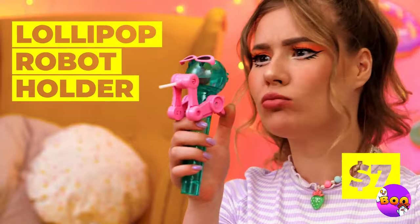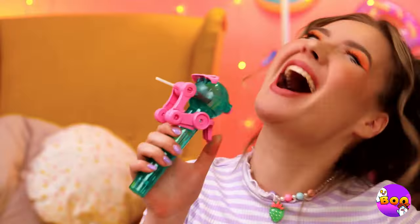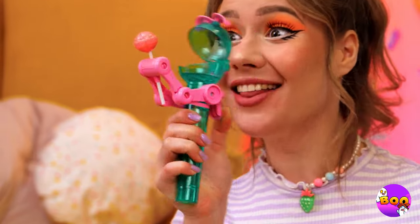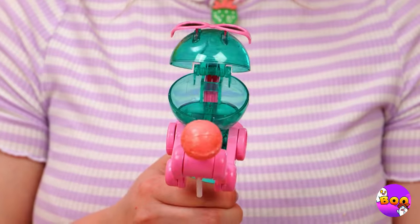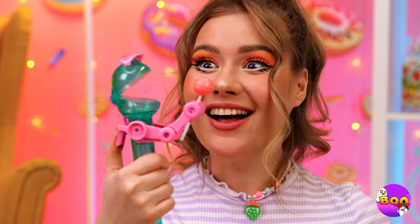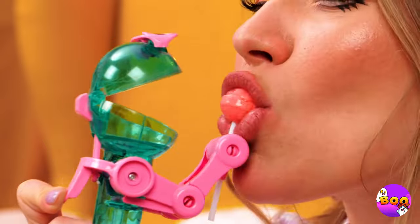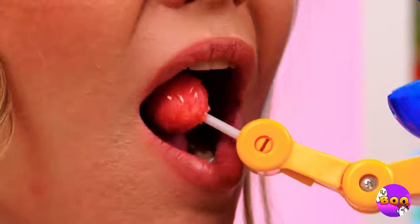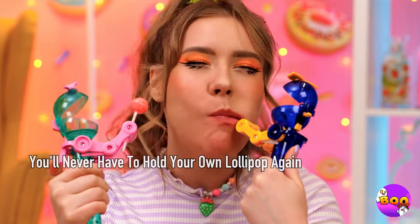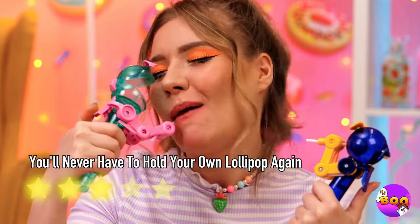Wow, this robot holds your lollipop for you. But more importantly, it holds it for you when you want to put it down. Always enjoy candy with a friend, or two.